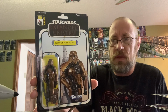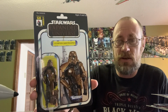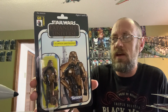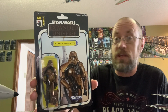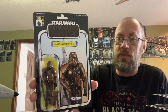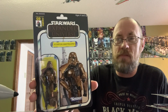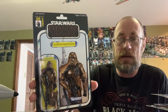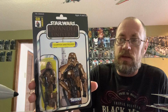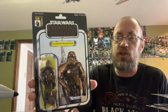I called this the Scorpion Sand Trooper. I don't know if you've ever seen the movie Conspiracy Theory with Mel Gibson and Patrick Stewart, and Julia Roberts, I believe, was in that too. Anyway, the main character in that had almost a fetish for buying a copy of Catcher in the Rye anytime he saw one. Back when the 30th anniversary Star Wars figures were coming out, I kind of had the same problem with Sand Troopers.